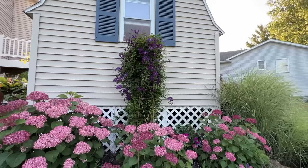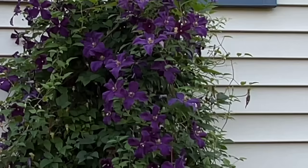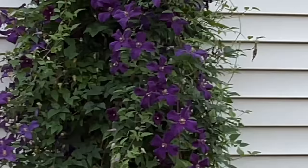Planted behind is the Jackmanii clematis. This one's been here for a long time. Just a fairly traditional deep dark purple, fairly aggressive clematis. And this has been blooming now for probably about a month now.